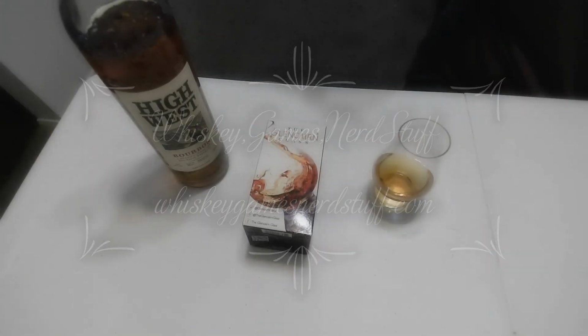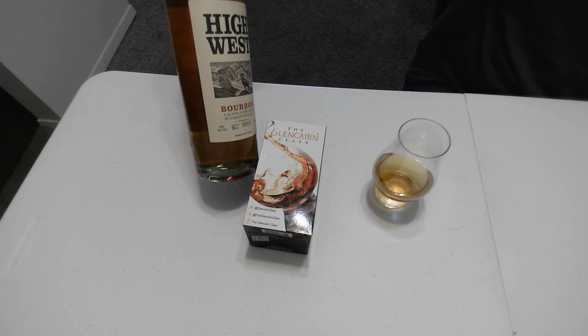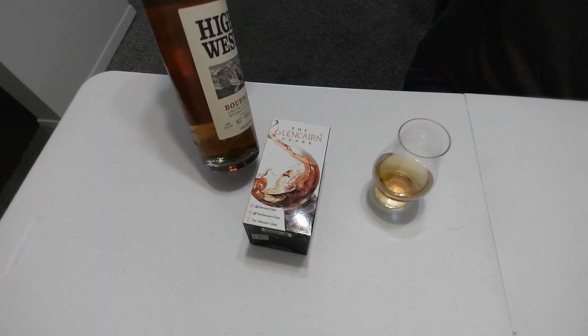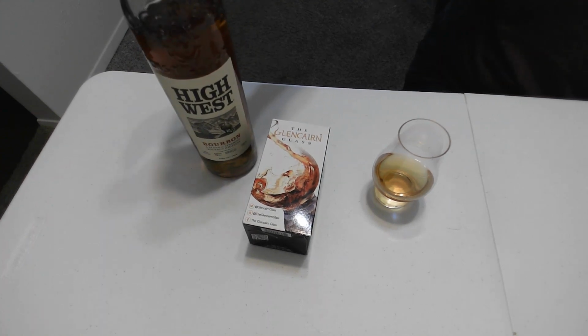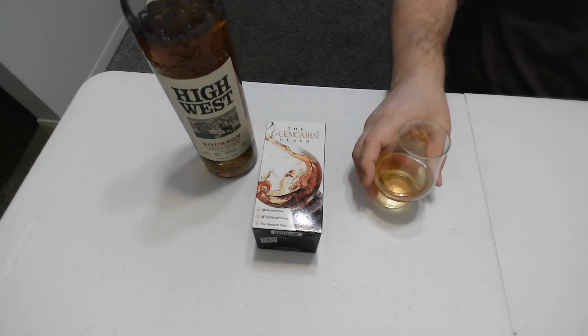Today's whiskey is High West Bourbon. And today's Nerd Stuff, we're actually going to talk about this glass. Let's go ahead and take a sip first.